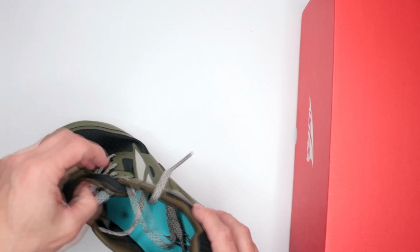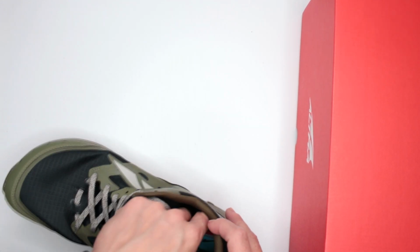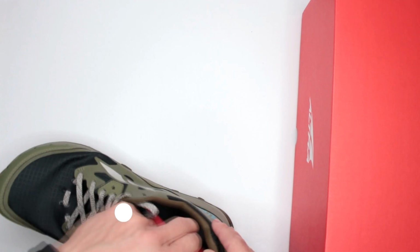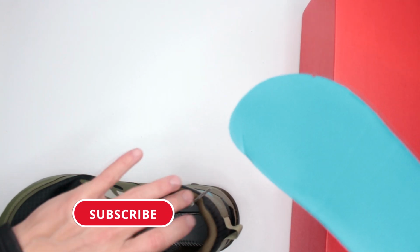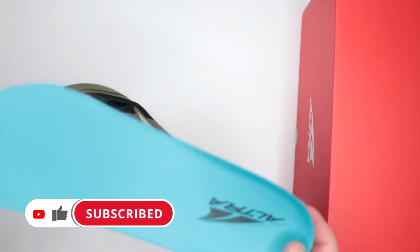You can run properly without any problems in the shoe. Now let's get into the inner sole, and I'm going to take it out, and you're gonna like it quite a lot. You're gonna like it, I promise. Check this out. So nothing crazy in the inner sole itself.